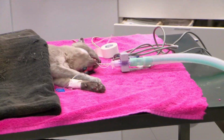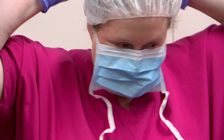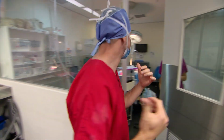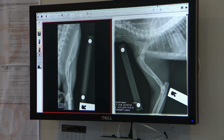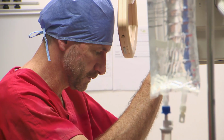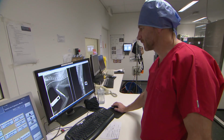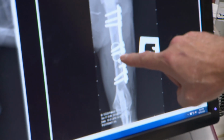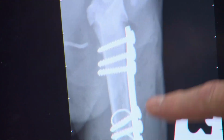It's going to be really fiddly because it's little bone, lots of muscles, big nerves, and I've got to work in and around all of that, so it's going to be pretty intricate. I think she's going to need her 9 lives. All right, we'll see how we go. Right, Luna. Nice. You can see that's where the fracture was. So we've got 1, 2, 3 screws below that fracture site, and we've got 3 nice screws above it. Got to be happy with that.